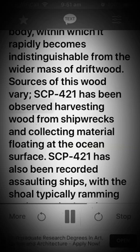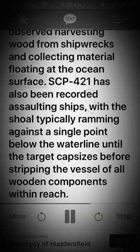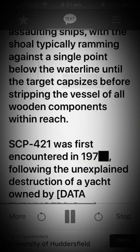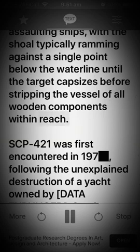SCP-421 has been observed harvesting wood from shipwrecks and collecting material floating at the ocean surface. SCP-421 has also been recorded assaulting ships, with the shoal typically ramming against a single point below the waterline until the target capsizes before stripping the vessel of all wooden components within reach.